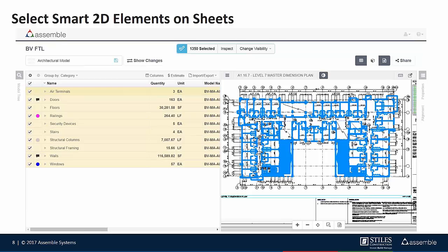Now you can see things like grid lines and elevations and dimensions don't get selected because they're not model elements. They don't have quantities that are associated with them. So what's important to know here is that you're only getting the information that you need, only the things that you actually want to quantify, not grabbing every single element like you would if you were trying to do it in a CAD file, and having to select between all those hatch areas and all the grid lines and the levels and things that are associated with the CAD file as well.